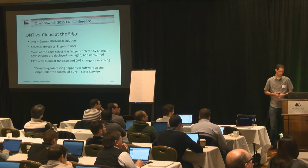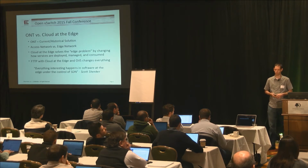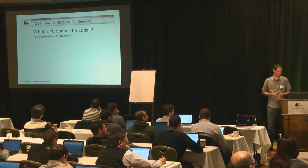This is a quote that I really like, and it's from Scott Shenker. He said, "Everything interesting happens in software at the edge under the control of SDN." And we're going to demonstrate today how that's happened and how that really is changing the way that things happen. So what is cloud at the edge?